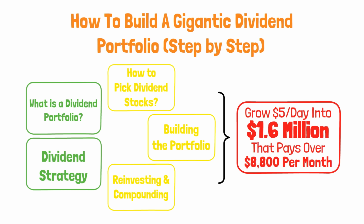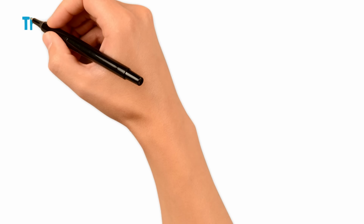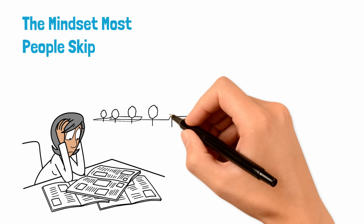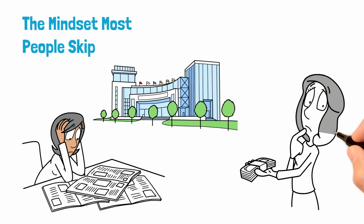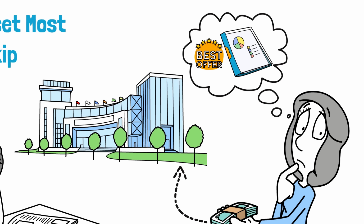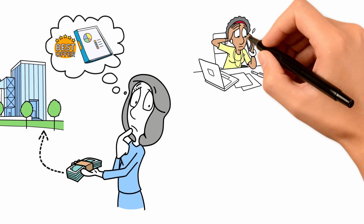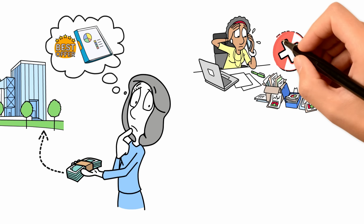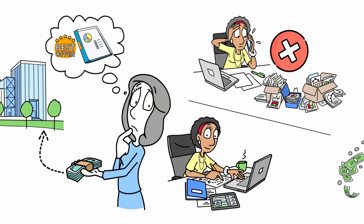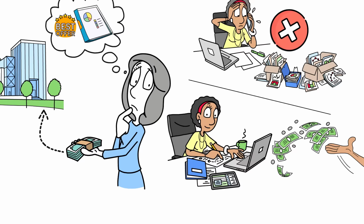But before we get into the stocks or the step-by-step process, there's one essential mindset shift we need to talk about first. Most people run into trouble with dividend investing long before they ever buy their first stock, and it usually comes down to mindset. Beginners think the goal is to guess the right stocks or wait for perfect timing, but dividend investing works differently. It's not about predicting the market. It's about building an income stream that grows while everything else moves around it.